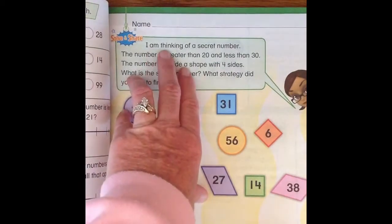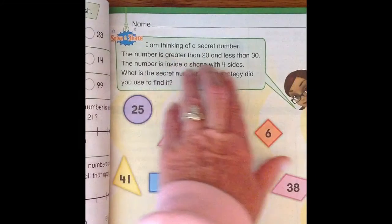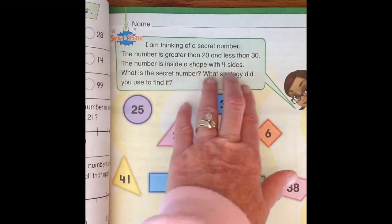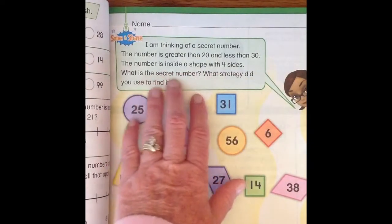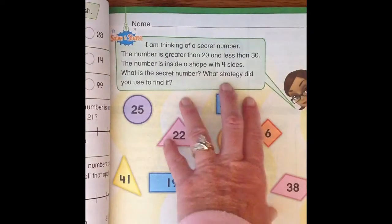It says, I am thinking of a secret number. The number is greater than 20 and less than 30. The number is inside a shape with four sides. What is the secret number? And then afterwards it wants you to say, what strategy did you use?